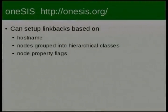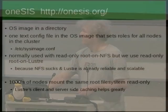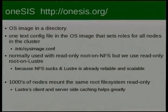So you can set up link backs based on host name, but then you can group the host names into hierarchical classes and set up link backs based on the classes. And you can also set little node property flags if you've got the occasional bit of hardware that's got something like a different disk array attached.